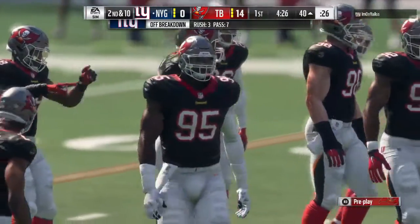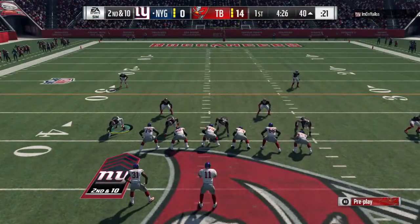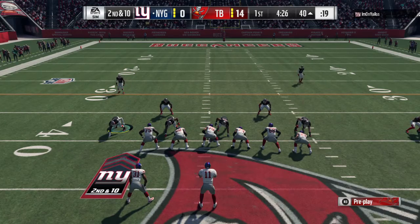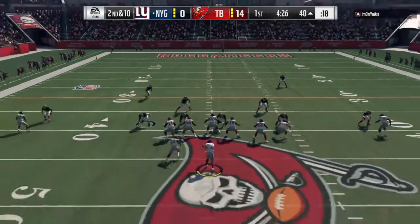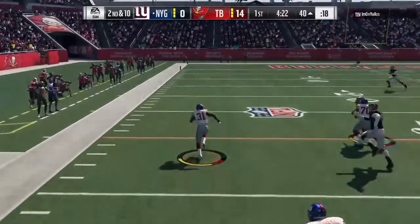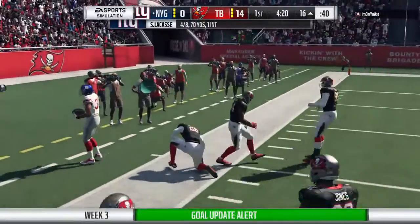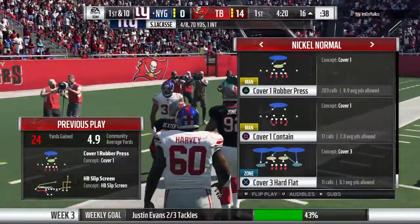Second down now after the incompletion. Tight end to the right. Set. They'll drop to throw. Screen play, Johnson. That one goes for 24 yards.